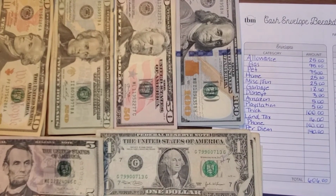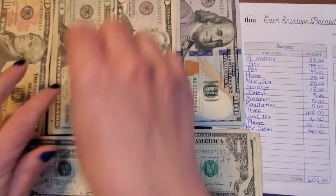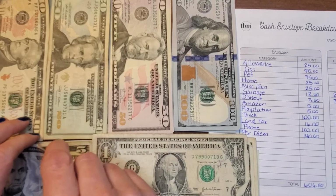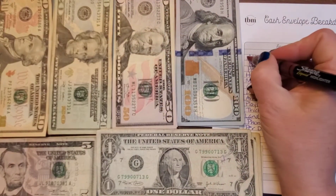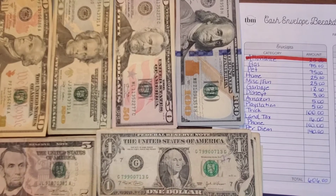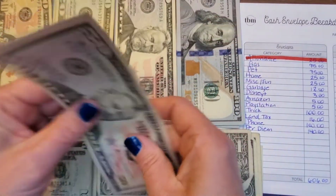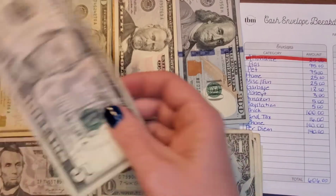So our first one that we need to do is allowance. So we need a 20 and a 5 for my husband. I'm going to take his money, put it to the side, and I will give it to him later. So we've got allowance, $25. I'm going to highlight that all the way across, you guys, because I paid it and the money's gone. It's not like in the checking account, where we're waiting for it to roll through because somebody has to put something through. Then for his gas, we need 50, we need 20, and we need 5.